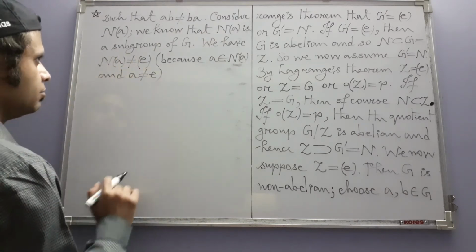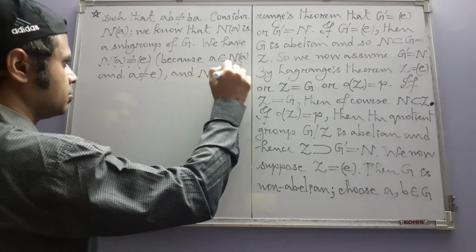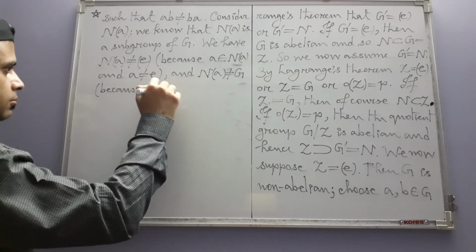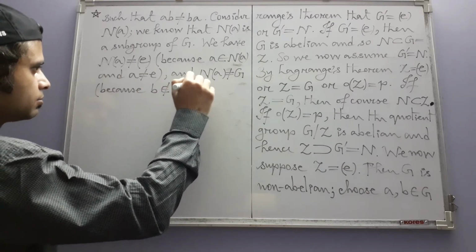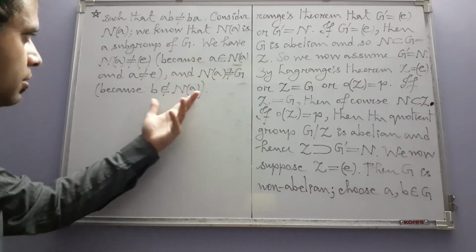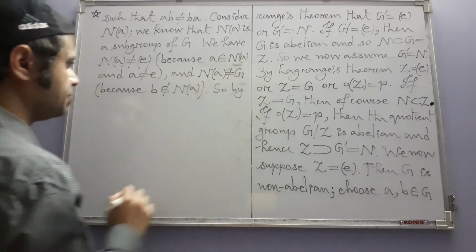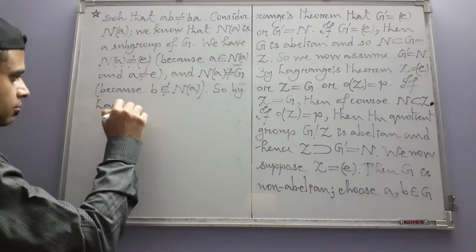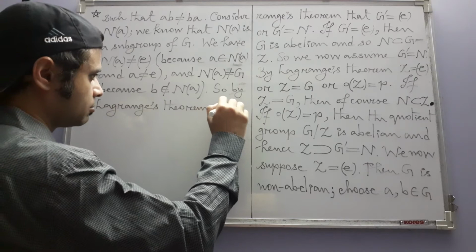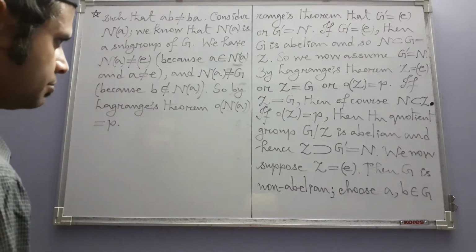So this cannot be equal to the trivial group, and the normalizer also cannot be equal to G, because B does not belong to the normalizer of A. For B to be in the normalizer of A, B should commute with A, which it does not. So that's why N of A is a proper subgroup of G. So by Lagrange's theorem, the order of the normalizer must be equal to P.